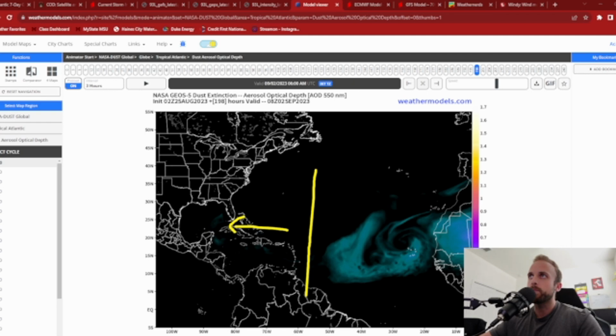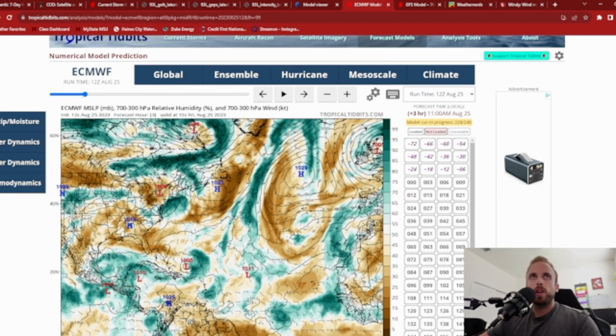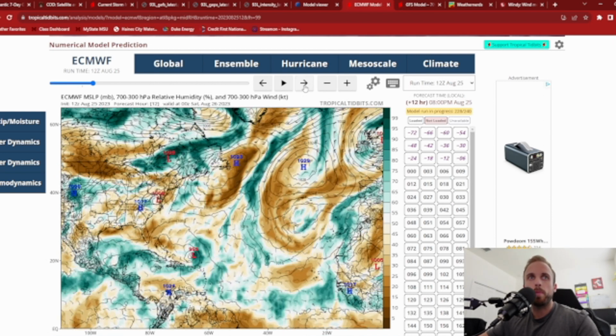Dry air is not going to be a big deal in terms of Saharan influence. There is some dry air out there. Let's get into some model-specific information now. I have the Atlantic Basin AOR selected here just so we can get a feel for what's out there. You can see that both Invest 93L and Franklin are battling some dry air.